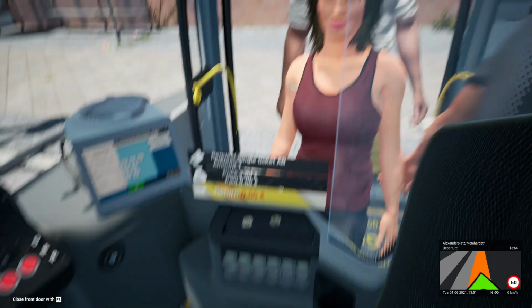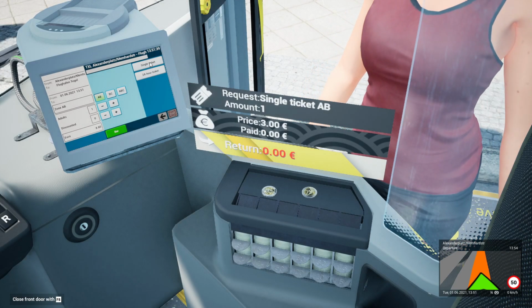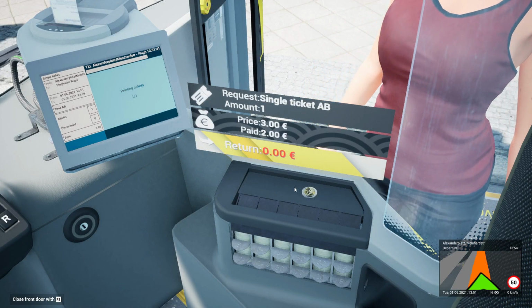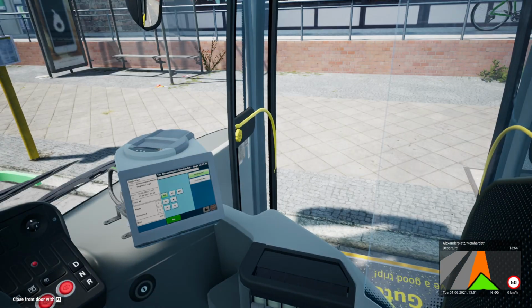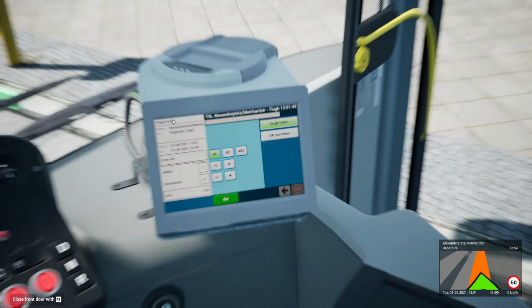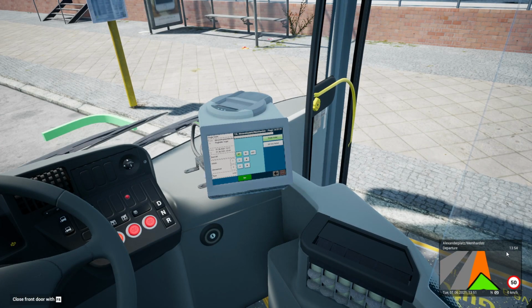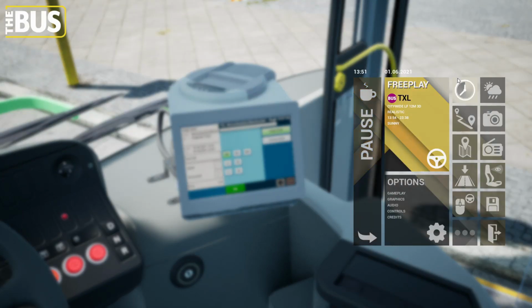Hello! Guten Morgen. Ah, speak of the devil. Right, so you want an A-B single. There we are, love. Ta. Now, what time are we due out? It won't tell me on there, will it? It tells me down there at the bottom right. 13:54. So we have this useful skip button here, time-lapse waiting time. There we go.